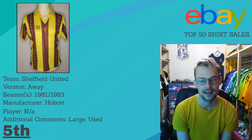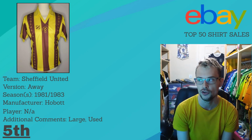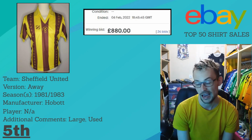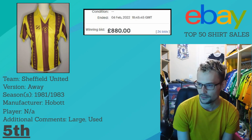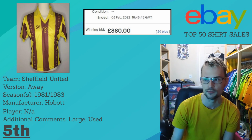Top 5. Sheffield United. Away shirt, 1981-83. Manufactured by Hobart. No player. Large. Used. 24 bids came in and £880 was paid. I actually quite like this. I think there was quite a bit of a backlash when it was released with regards to the colour, but it's not too bad.